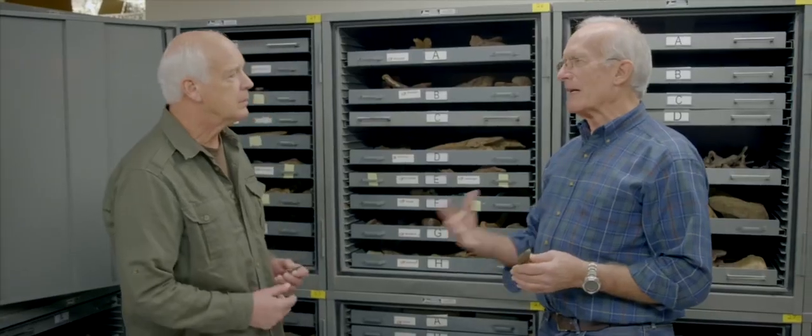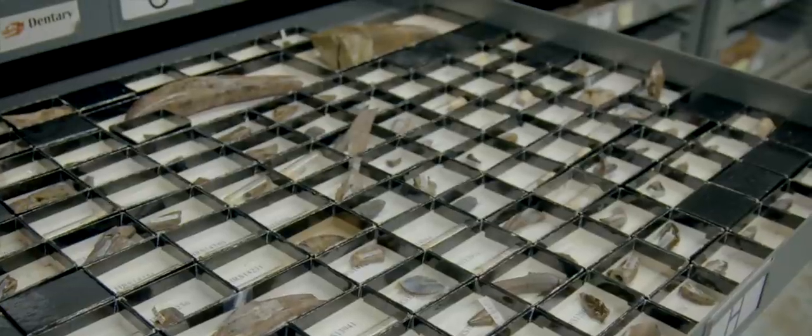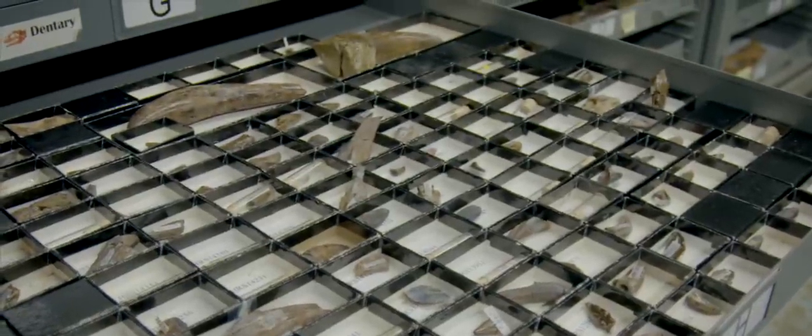Now, the fact that we find so many of these associated with these duck-billed dinosaur remains suggests to me that after they died, they were available for scavenging for some time, long enough for tyrannosaurids and other animals to be able to get in and enjoy the feast.